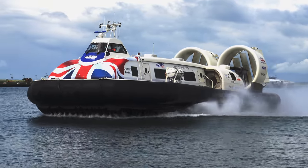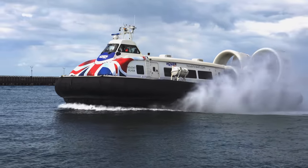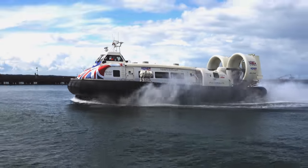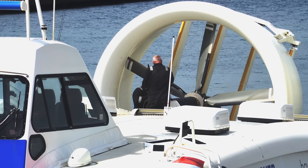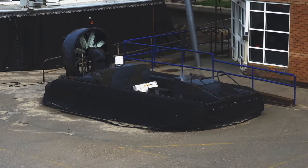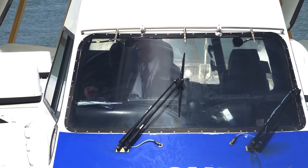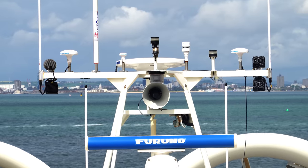This form of transport was created by Sir Christopher Cockerell in the 1950s. It's the only passenger hovercraft currently operating in the UK, and crossing takes less than 10 minutes. This is a dinky one in camouflage paint. It's not long before the pilot returns and prepares the craft for the next crossing.